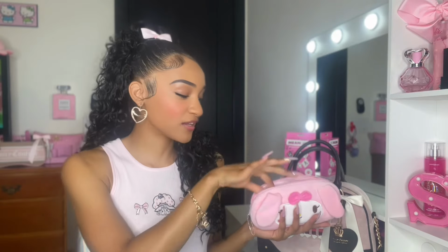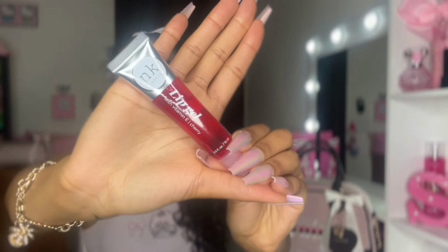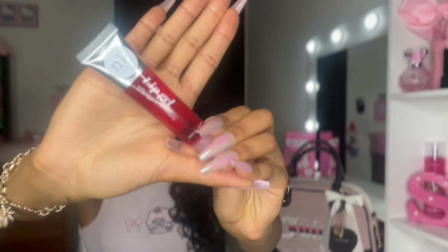Next in my pouch, I do have another lip gloss right here. I typically carry at least two lip glosses, one chapstick, something like that. I like to have options. But this is my NK lip gloss that I got from the beauty supply store. This is one of my go-to lip glosses, okay? You can never go wrong with some good NK lip glosses. If you know, you know. But yes, I had to pack this in my purse.